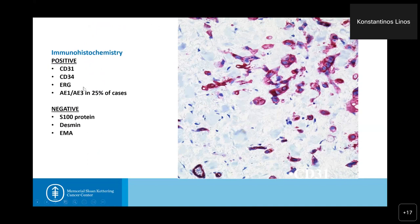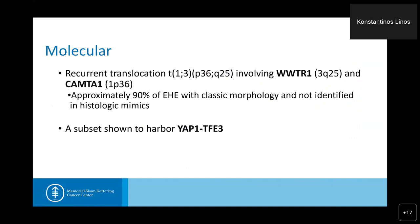And if you think about them, despite the fact that one-quarter of the cases have keratin positivity, the vascular markers are positive because we're dealing with a vascular neoplasm, and therefore you can actually make the appropriate diagnosis. Now, what do we know about the molecular?